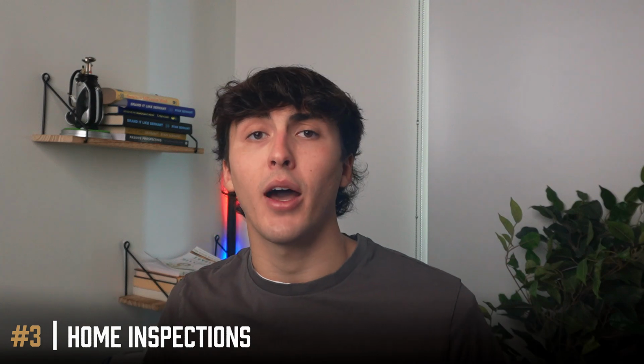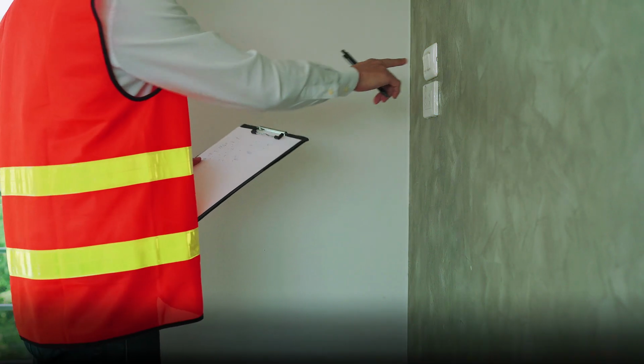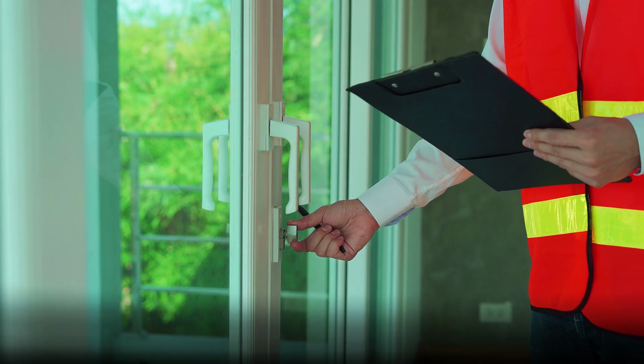Now, I feel like not a lot of agents are going to clarify or make clear the out-of-pocket costs that might go with buying a home. There's not many, but there are some out-of-pocket costs that, if you don't end up buying a home, you're going to be out this money. So you're going to have that general home inspection that's going to be paid out of pocket at the time of the inspection to the inspector.